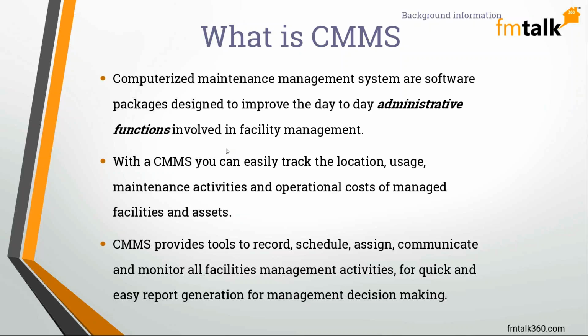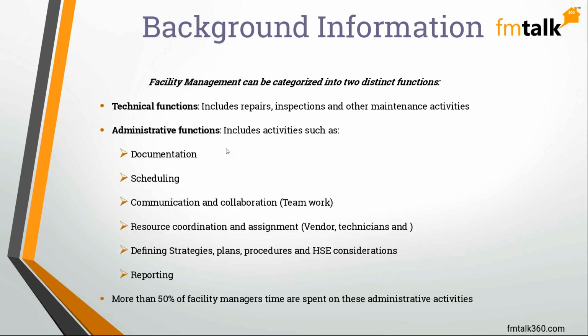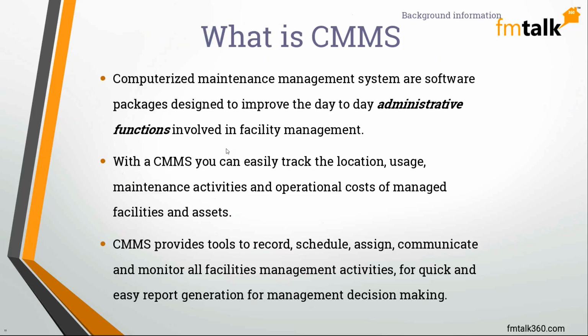The first one is: a computerized maintenance management system is a software package designed to improve the day-to-day administrative functions involved in facilities management. And we've already looked at all these administrative functions. With a CMMS, you can easily document all facility management activities. You can schedule tasks, you can schedule jobs, you can communicate and collaborate better with your team. It gives you tools to coordinate resources and assign your vendors, your technicians, materials, and a whole lot of other activities can be performed with a CMMS system. It also helps you with reporting for decision making.